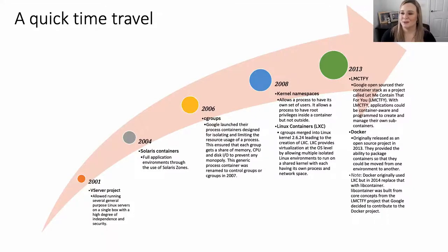It wasn't until 2008, when a couple other things happened, that we actually started calling things containers. So in 2008, we had kernel namespaces come out, still in use today.